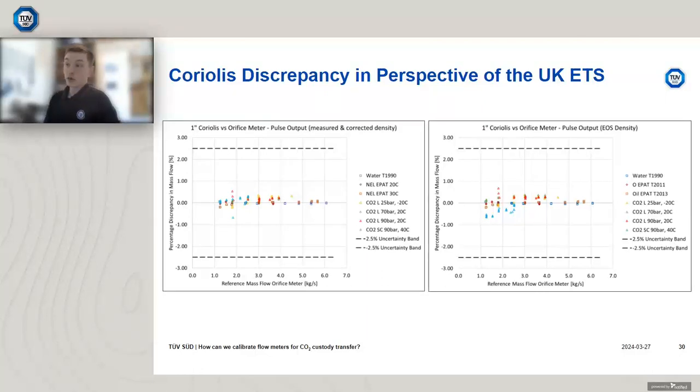So if we look at those results with the y-axis opened out to see those 2.5% uncertainty bands, you can still, if you look very closely, make out the bias from both results. But it's very small. It's very small in comparison to that 2.5% uncertainty band.